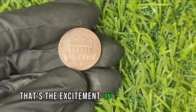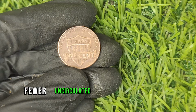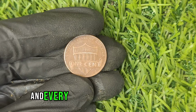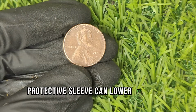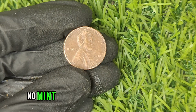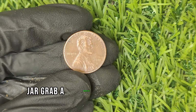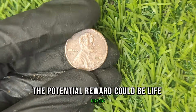That's the excitement and, yes, the urgency, because every year that passes, fewer uncirculated examples remain in perfect shape. The clock is ticking, and every scratch, every fingerprint, every moment outside of a protective sleeve can lower its value dramatically. So, if you think you might have a 2018 no-mint mark Lincoln penny, don't wait. Pull out that coin jar, grab a magnifying glass, and start searching. The potential reward could be life-changing.